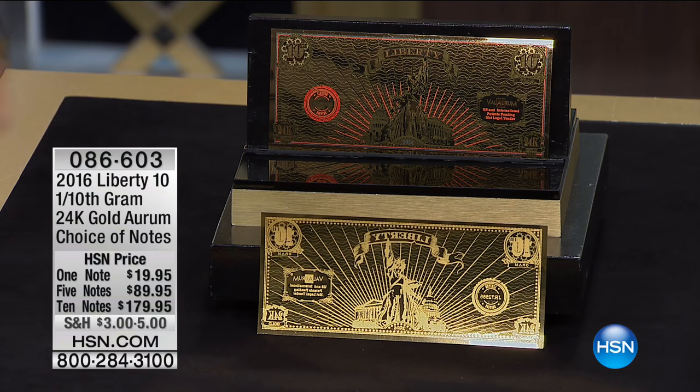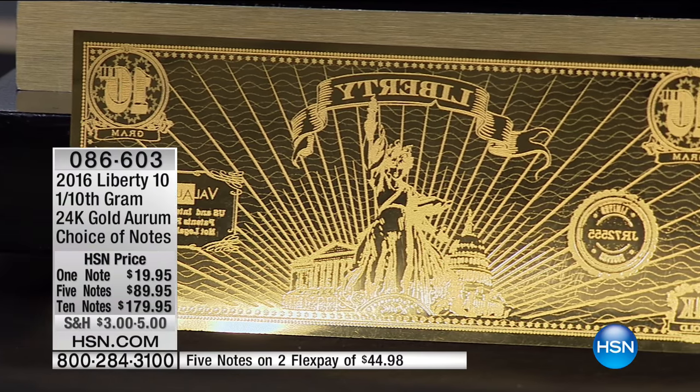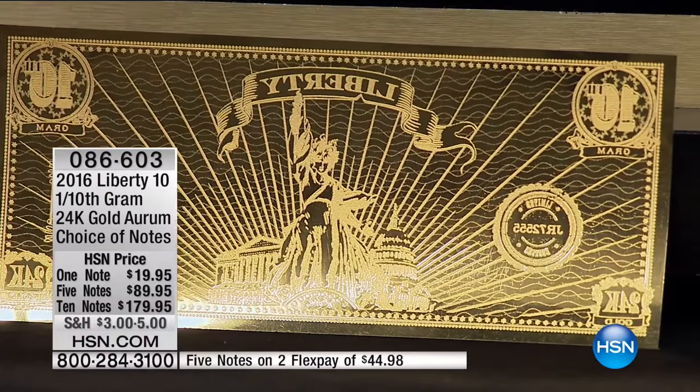Now, here's the cool part, and this is why we've literally sold like 10,000 of these. You can buy one note, five notes, or 10 notes. 10 notes is always the most popular. Here's ultimately what it comes down to. You can literally own gold now for less than $20. In the past, to own pure 24-karat gold, and you wanted $20 worth of gold, here actually there's less than $20 worth of gold in it. I mean, there's the process and all with this.